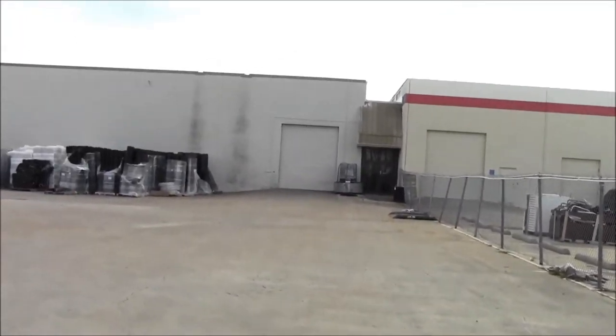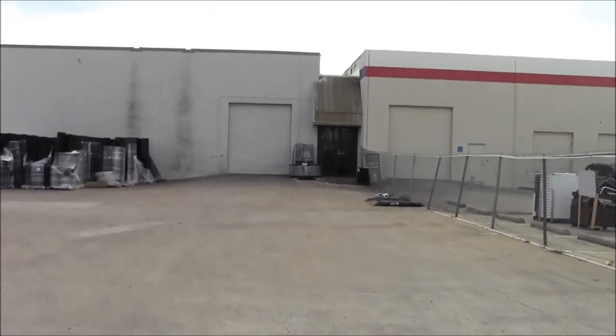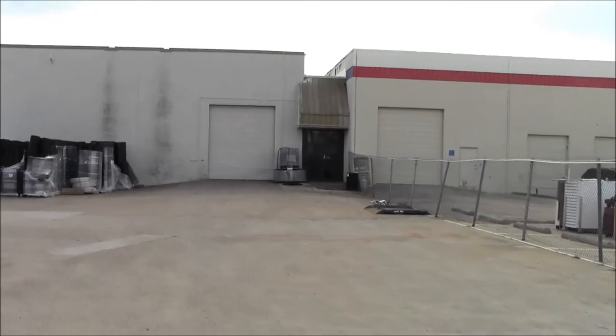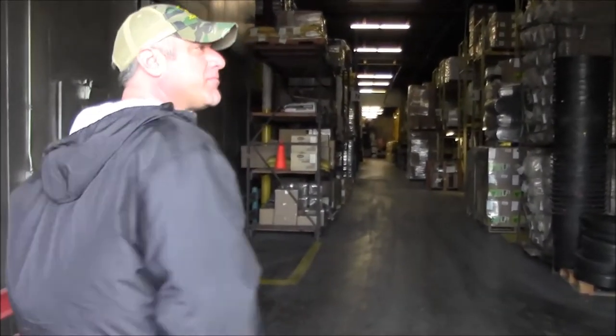Right ahead of you is the shop door, the entrance to the shop, which we'll go in through the warehouse and give you a tour of the shop. We just came in from the back lot, now we're going to head to the shop to show you the inside of the shop.